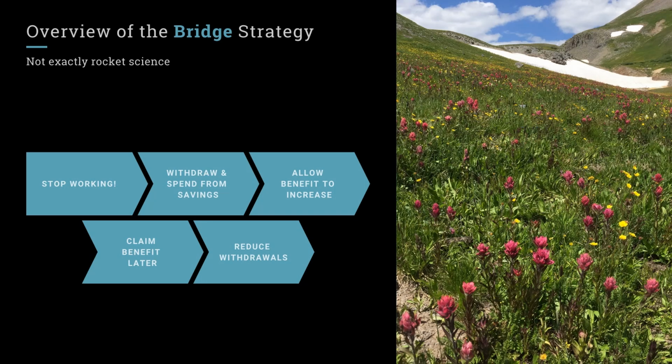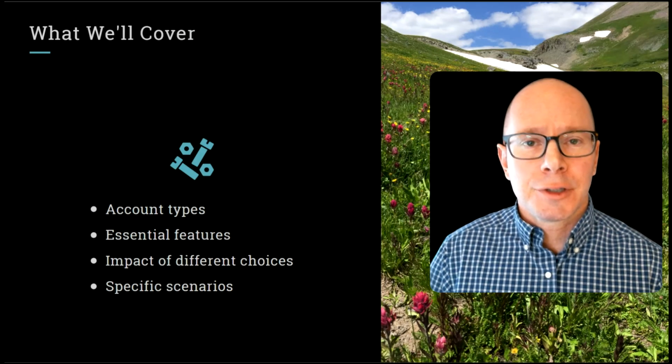Maybe you even delay Social Security as part of this strategy, before your RMDs begin. There are a couple of different ways to take income. One is to just withdraw money from those pre-tax accounts and spend it. The other is to do Roth conversions.